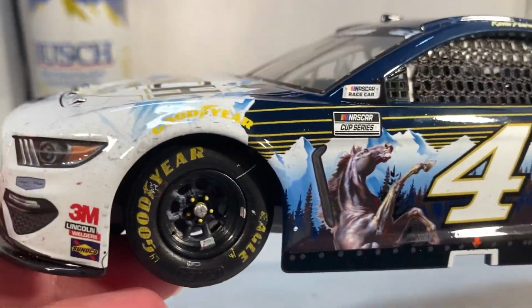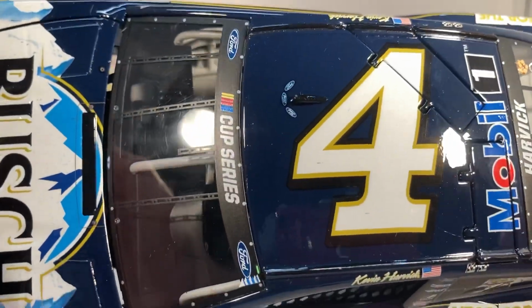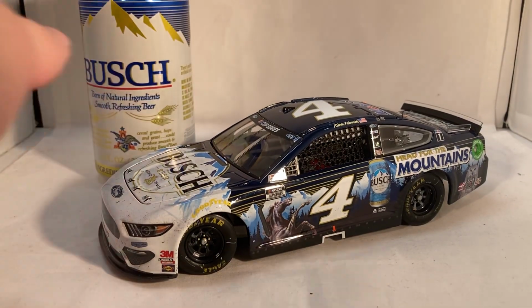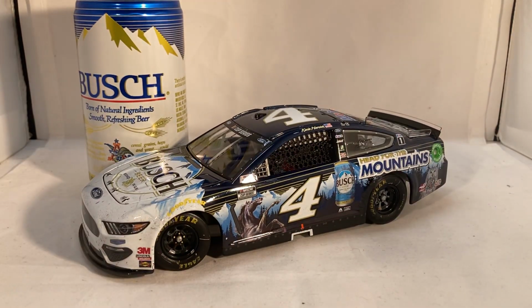And that's about it for Race to Win detail. Like I said, if you want to get this just as a race version, this is definitely not the car for you. I bought it more for the paint scheme than anything, because this is definitely a cool paint scheme. Probably not the best paint scheme he's run all year, but it's definitely a cool one. Can't wait to see what Busch comes out with for 2021.